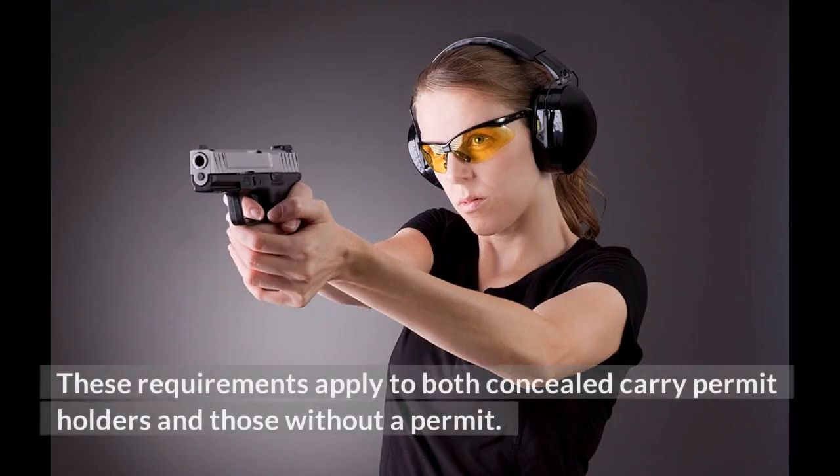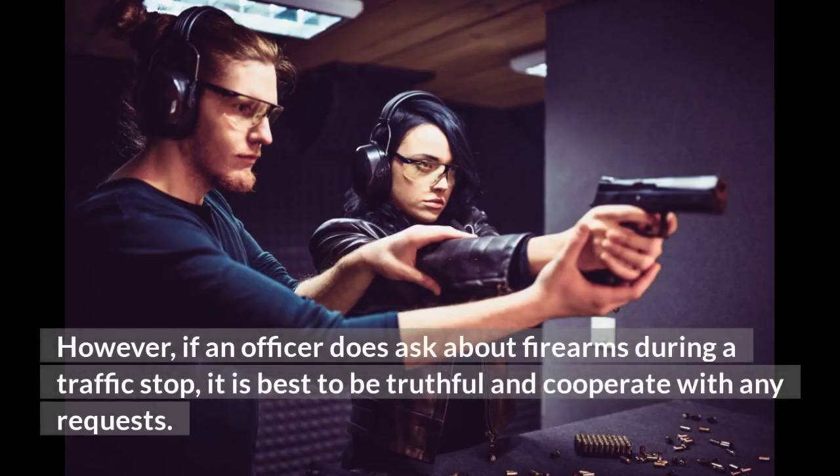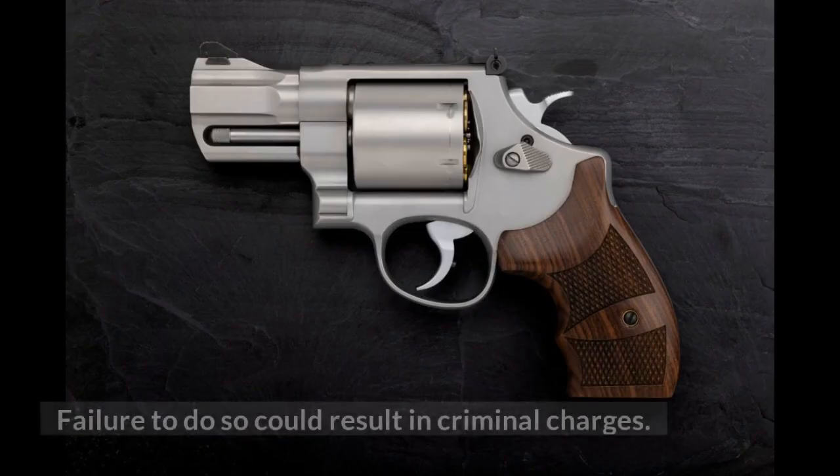These requirements apply to both concealed carry permit holders and those without a permit. It is important to note that the new law does not require motorists to notify law enforcement officers that they are carrying a firearm in their vehicle. However, if an officer does ask about firearms during a traffic stop, it is best to be truthful and cooperate with any requests. Failure to do so could result in criminal charges.